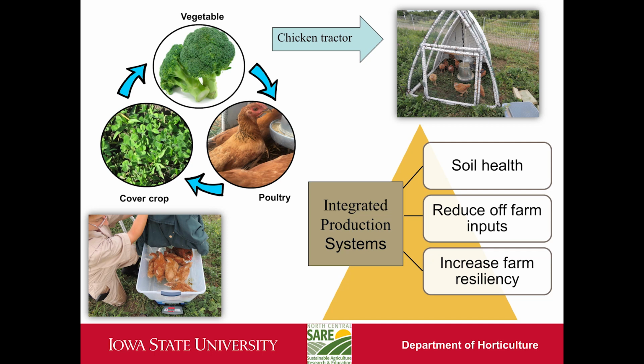Anyway, my NC SARE graduate student grant project is examining alternative cropping systems for organic vegetable growers. Specifically, I am looking at integrated crop rotations with chickens, whereby we're integrating slower growing breeds of chickens either directly into harvested vegetable crop residue or integrated into a cover crop that is following that spring vegetable.